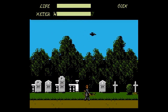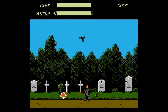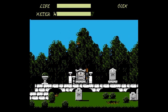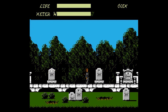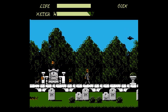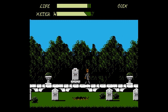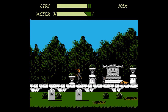I don't think the area of effect on those bombs get any wider, but I do understand that the fuse gets shorter. Almost got me. Alright, that didn't do any damage, but it only lowered our meter a little bit. Stupid cat. Alright, come on, dog.